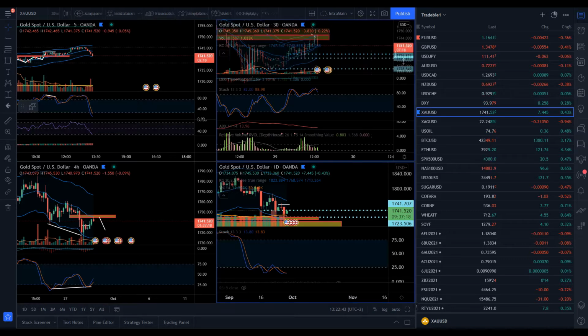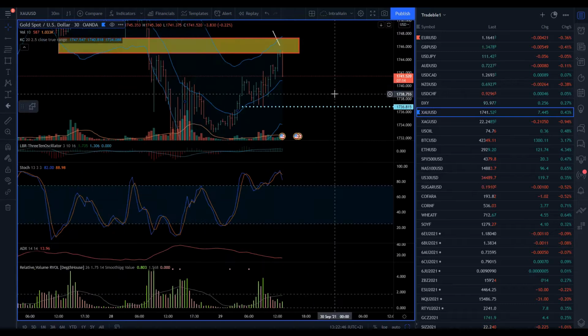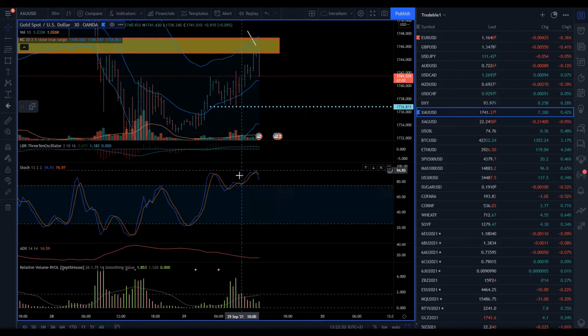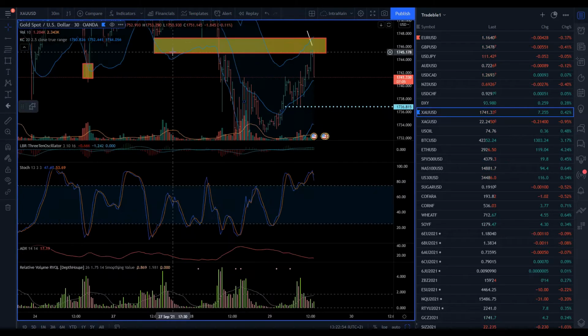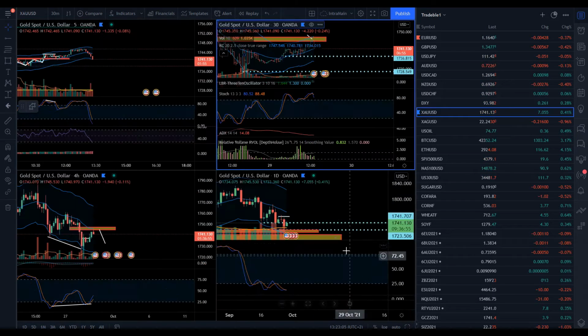Based on a 30-minute time frame, what I found is that there is a bear cross. The fresh bear cross here is a pretty legit bear cross from the extreme, and there was a nice supply resistance zone around 1745, 1746, and I think that gold is literally doing the continuation move.